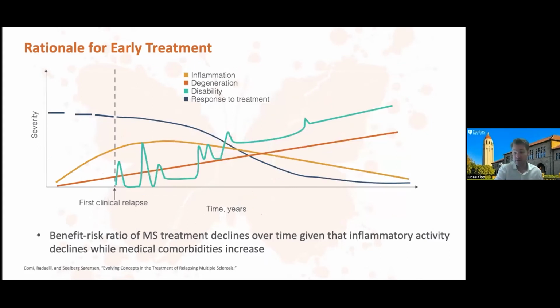Now, one of the main reasons why this early course is important is because it's very inflammatory. And it's this inflammatory phase that's the target of our FDA-approved MS therapies. So it's no wonder our MS therapies work better in younger people who are more inflammatory and less disabled. And if we protect against that inflammation early in the course, we're going to preserve more of that neurologic reserve. But what we haven't talked about is that that's not the only thing that determines the benefit-risk ratio of our therapies.